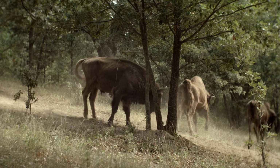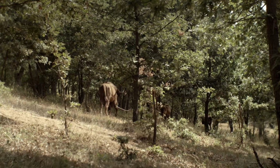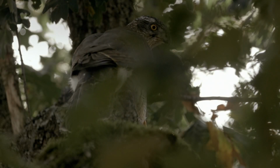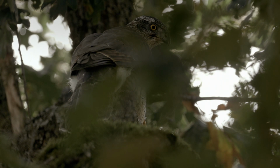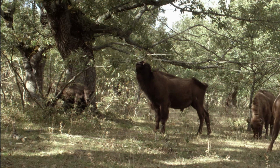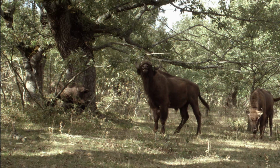As the afternoon advances, the heat gradually subsides and the bison herd gets on the move again in search of food. They don't know it, but someone is watching them. Safe up on its high perch, a goshawk observes with curiosity the most intimate behavior of these large mammals.